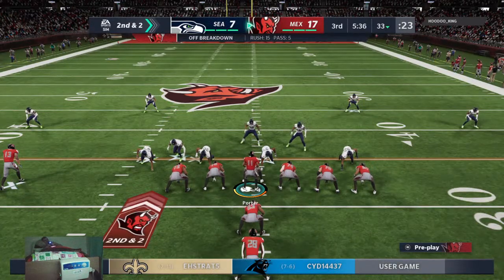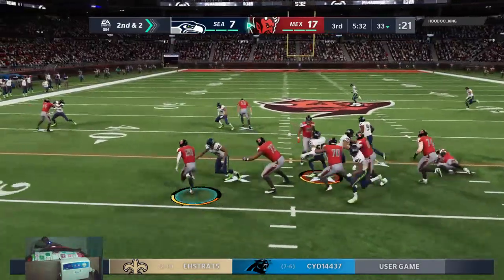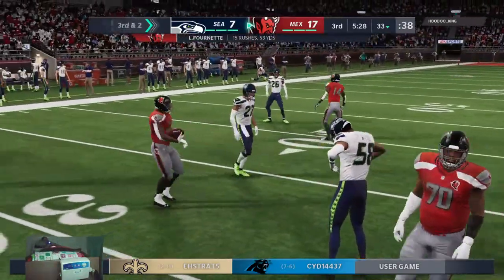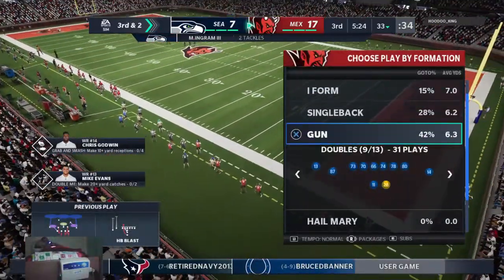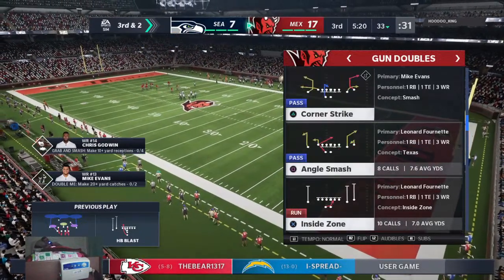Facing a 2nd and 2 after that last catch, good for 8 yards. This is Fournette. And he's going to be met at the line of scrimmage and taken down. He got maybe a half yard at most, but officially they'll be left with a 3rd and 2. Makes it 3rd and 2.